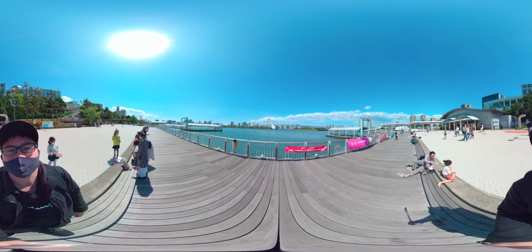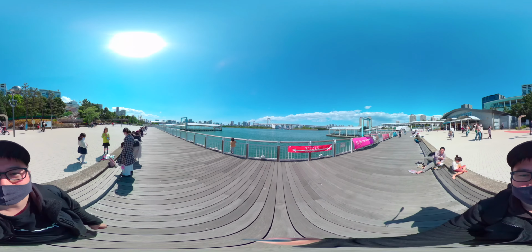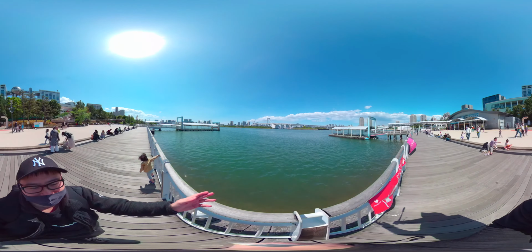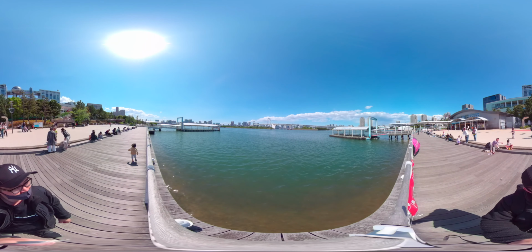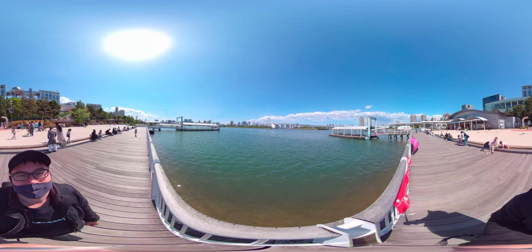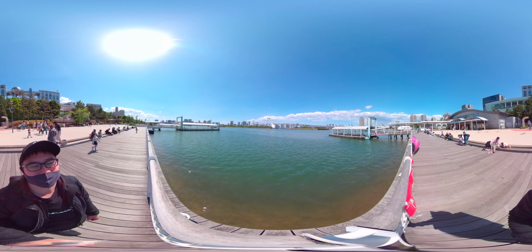Alright, next up is a spectacular view from Odaiba, and we can see across the Tokyo Bay here. Across the bay is the famous Rainbow Bridge. Just get a great look at that scene there.